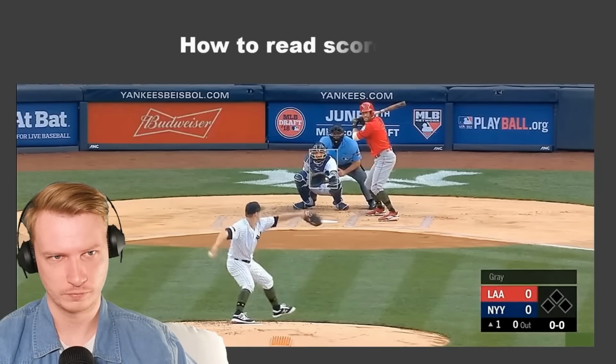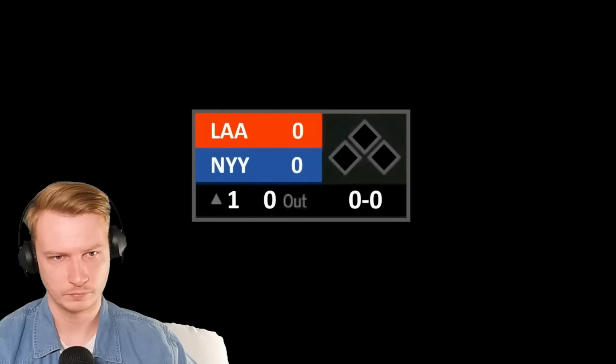Now let's take a look at the real match. So how are you going to read a score if you're watching a match on the TV? This is what you're going to see on the right bottom or the left bottom. So let's take a deeper look into it. So what is happening here? What does it really show?